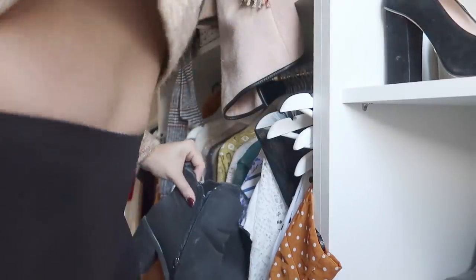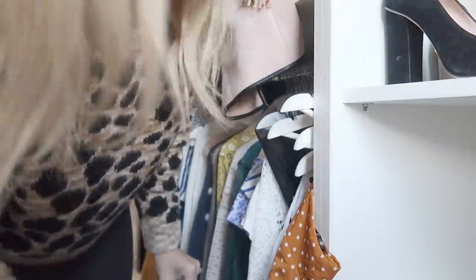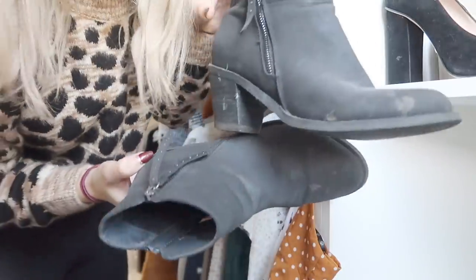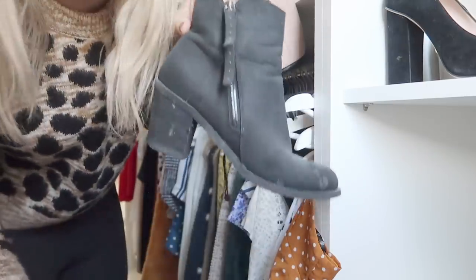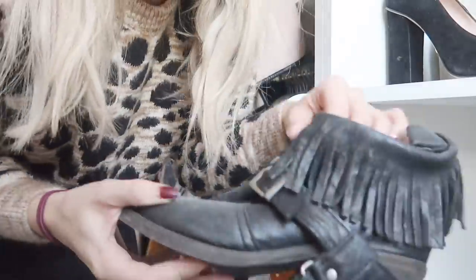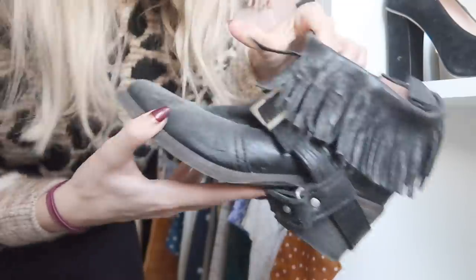I'm not getting rid of you. You're my babies. I love you. Actually, they don't fit. They're just gonna have to go in the All Saints boot section. And then these ones, they are a bit battered. I think they have probably seen better days. I don't know where they're from, but I probably could just give these a little clean up and then give them to a better home. More All Saints boots. God, I remember wearing these. I love them. Look how nice they are. They're very nice little ankle boots.